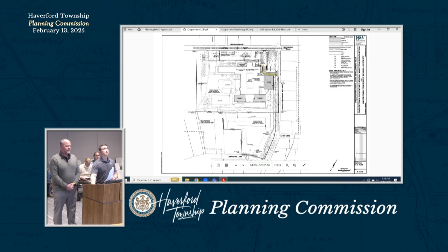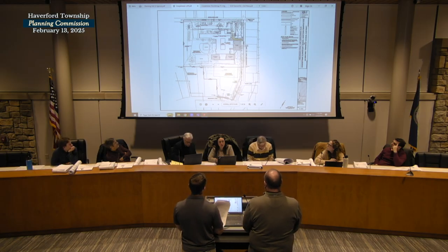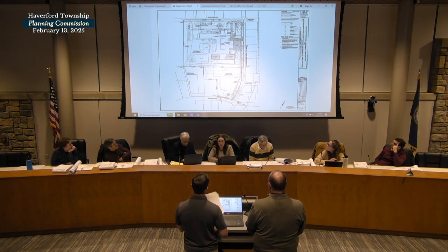Okay. But I don't see the sidewalk continuing down Meadows Lane along the frontage that you own down there, and I know that there are some existing trees along that section. So the comment that I have regarding that is either you would need to provide sidewalks along that full property frontage, or you would need to request a waiver from that requirement.